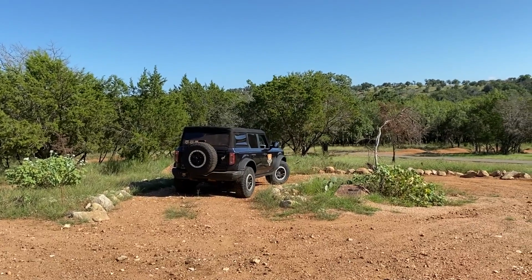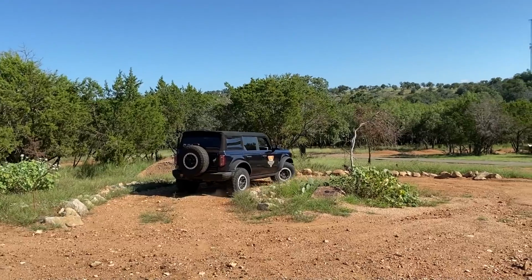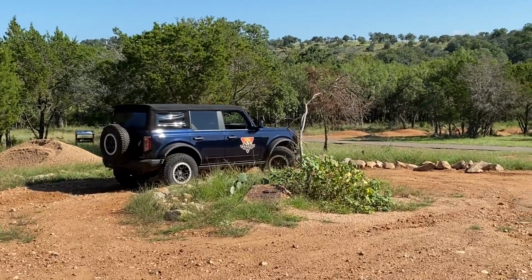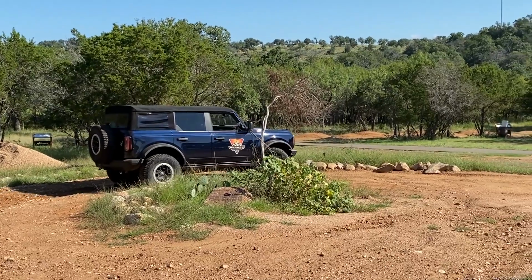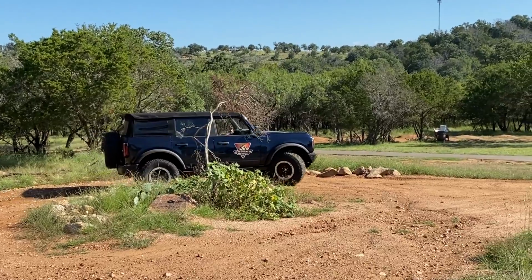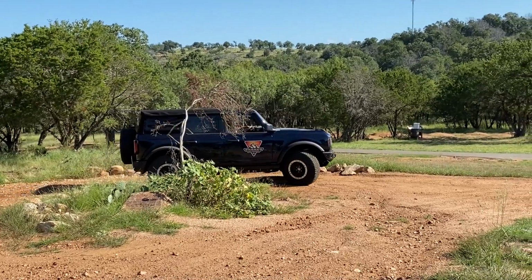So Brittany's behind the wheel first. She's just going to come up and open deuce trail turn assist. So just hold that inside wheel. You go full lock after you activate it, and it'll make whatever turn you need.